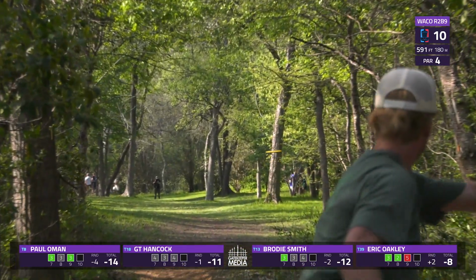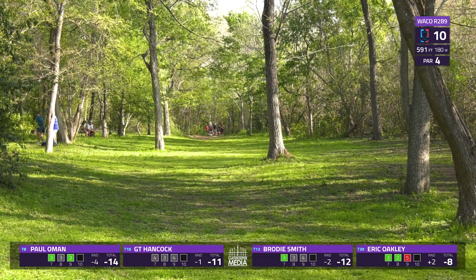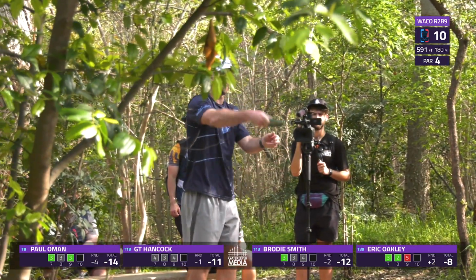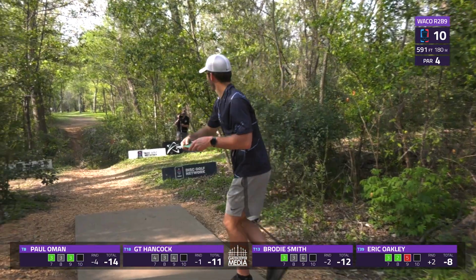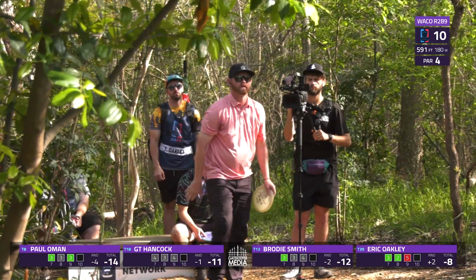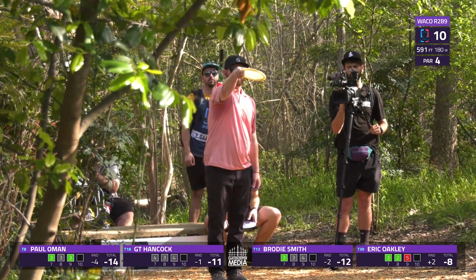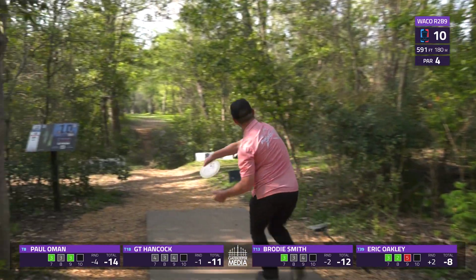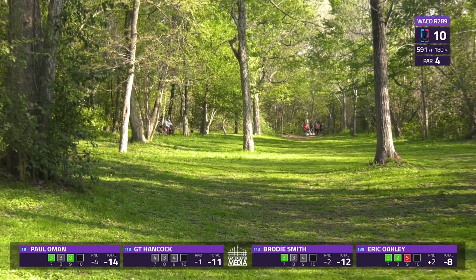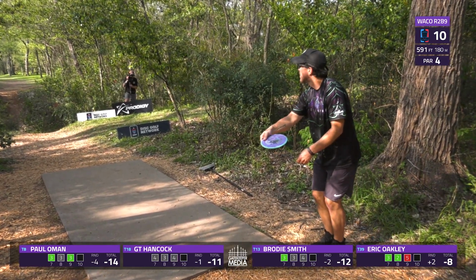Yeah, and we've got Paul Oman on the box here after a great birdie on 9. Bit off to the right early, but ends up back in the middle of the fairway. Going to be a good shot. Yeah, the operative thing here is getting your disc flat for a long time. Paul did that nicely. Wow, pretty big yank by Brodie, and that's going to kick to oblivion. GT playing a hyzer flip off to the right, and that should access the green, maybe 280 in.